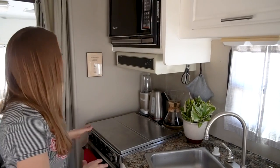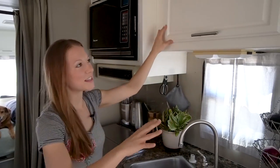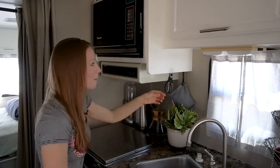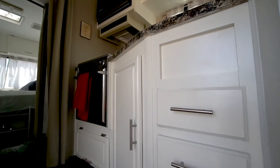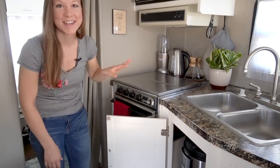We did, so basically this was flower wallpaper. All of these were this orangey wood color, and we repainted everything. My mother-in-law made these awesome curtains that you'll see throughout. Yeah, so we have lots of storage. All these drawers are great storage. We have enough room for my Instant Pot, which is huge for me.